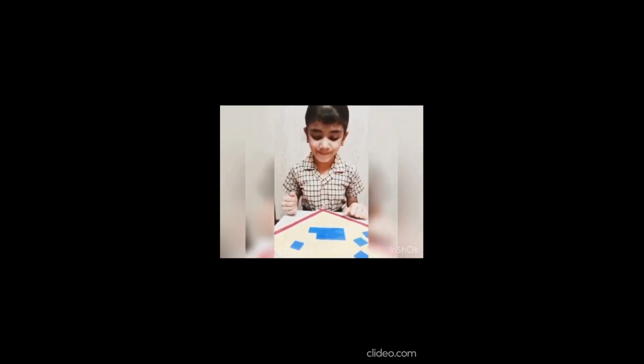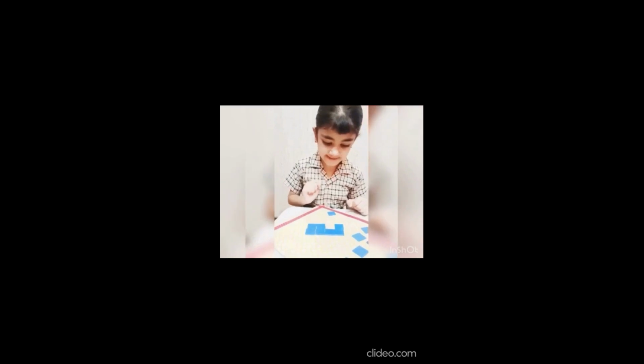Here are some unit squares. I've taken 8 of these and arranged them into a 4x2 rectangle. Let's remove this. Will the perimeter change? No. Because these two units cover this portion. Now let's remove this.